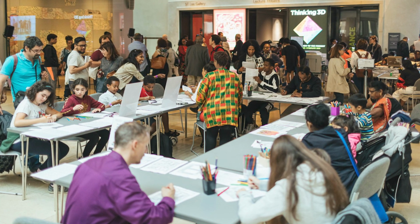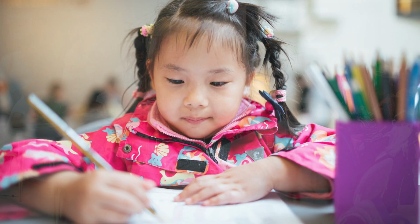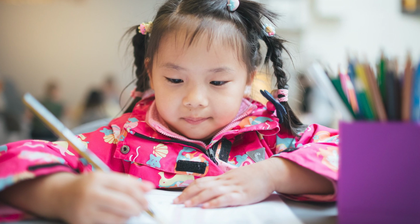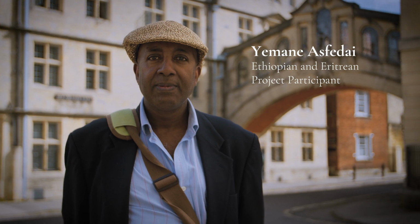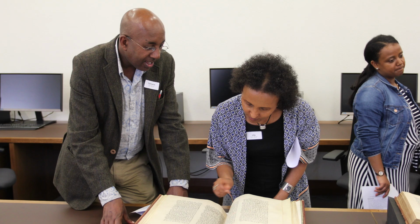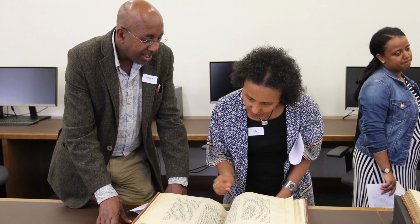Some of the activities that we did was run some workshops, study days, special events. The project was pretty special because it was one of the first time that we co-curated a display with community members. I'm originally from Eritrea. To be able to tell the community to say, well, Oxford has a collection and would you like to come and see or get involved? I think it's a great initiative.